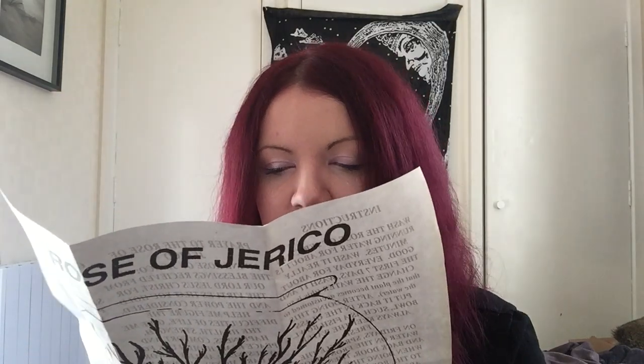Which is the resurrection flower. But there's a whole booklet on the recommended way to use Rosa Jericho, which is to do with putting it in water and sprinkling it, and you can add lodestones and other bits and pieces to bring in good luck. And there is a whole way of doing it, which sounds distinctly hoodoo in the instruction manual, which I think the Rosa Jericho is from the hoodoo tradition, right?